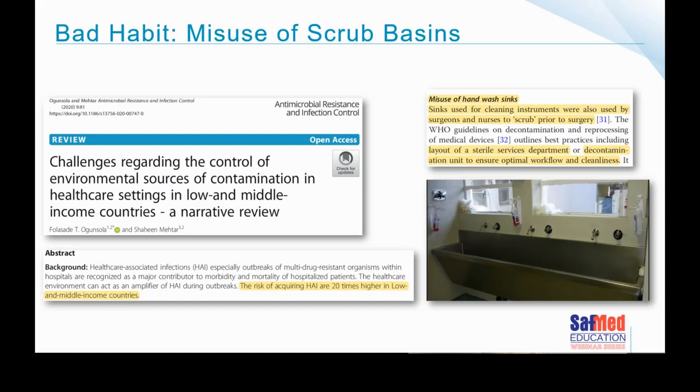And one of the other bugbears I have is we often find anaesthetic nurses will be cleaning laryngoscope blades, especially in scrub basins, possibly using the scrubbing brush that the surgeon has just used, and often making use of the red hand soap. Definitely an issue for me. It is something we honestly need to look at carefully.